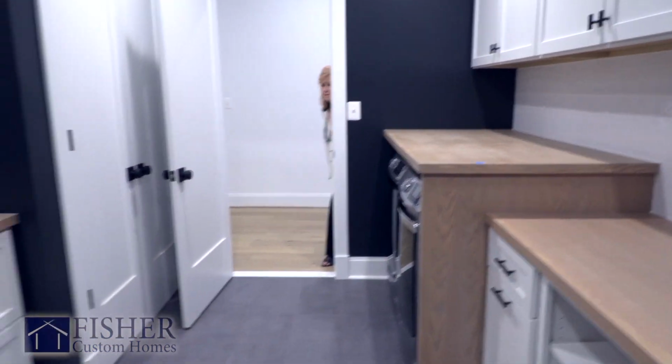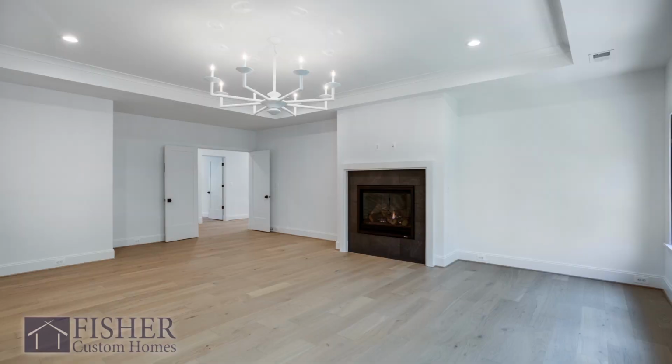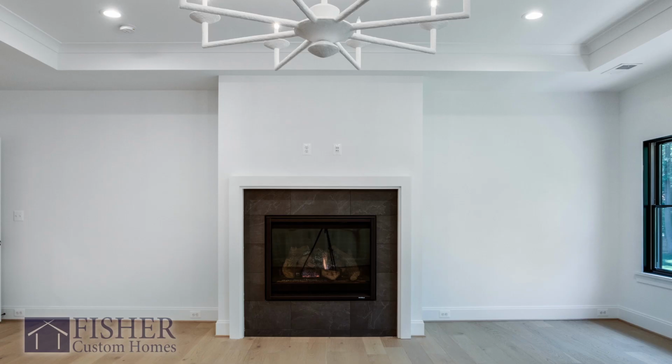You see these big drawers? Aren't those nice? The owner's suite has a fireplace in it, and of course we raised the fireplace up off the floor, so when you're in bed, you're able to see it.